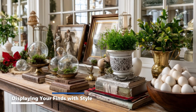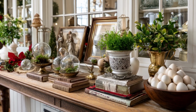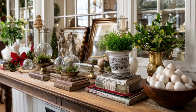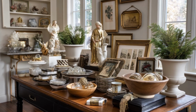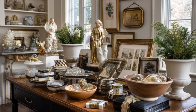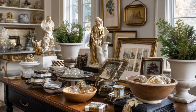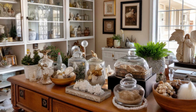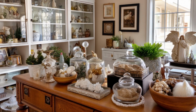Once the shopping is done, displaying your vintage decor is where the magic happens. I love creating layered vignettes, mixing glass ornaments in wooden bowls, placing antique angels on mantles, or styling old postcards in frames. Grouping items by era or color can make your display feel cohesive while still showcasing each piece's unique charm. It's storytelling through design.